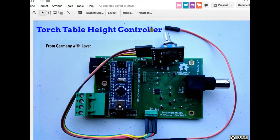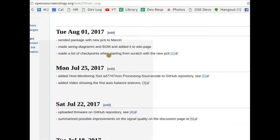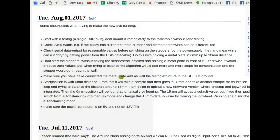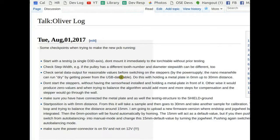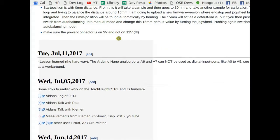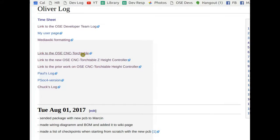I've made some preparation info for you or for whoever wants to put it together. I have a checkpoint list, which I have put in the discussion page of my log page. There are some points one should take care of when putting it together. And at the moment I have put a wiring diagram in the CNC control page, which shows how the peripheral parts should be wired together. So theoretically you can build yourself a sensor head and then start it.